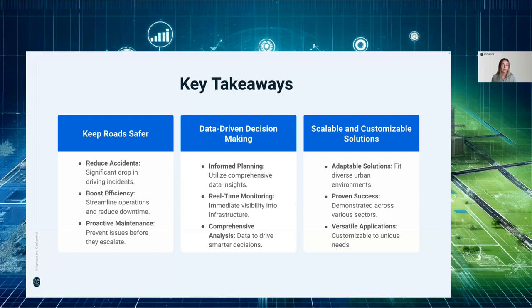Takeaway number 2, data-driven decision-making. It's at the heart of what we do. So our platform provides local governments with comprehensive data insights, enabling smarter urban planning and real-time monitoring of infrastructure. This approach not only addresses immediate concerns, but also supports long-term strategic goals.